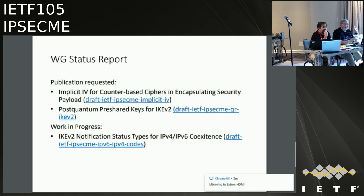Okay. All right. So the working group status. We have the implicit IV draft. It's already in publication request. It has been there for some time. I have no idea when it's going to go forward, hopefully soon. I think the AD said that he has some other issues, and he now has a couple of drafts in front of this IPSECME draft, so perhaps in a couple of weeks or so. I don't know. And the same goes for the post-quantum preshared keys.